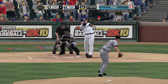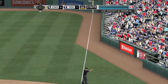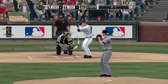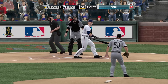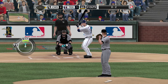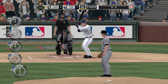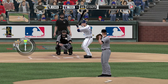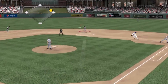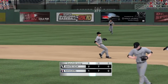And Brzezinski calls for the pitch. Line drive. That's foul towards first. Line drive left of the bag and foul. Still 0-2. Line towards second. That's caught. Side is retired. Jared Washburn coming off the mound.